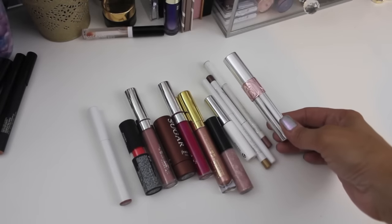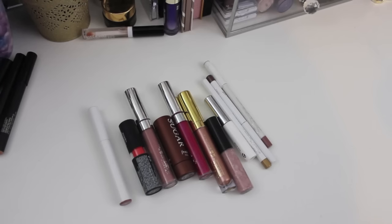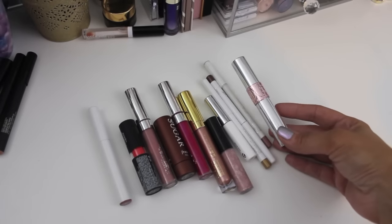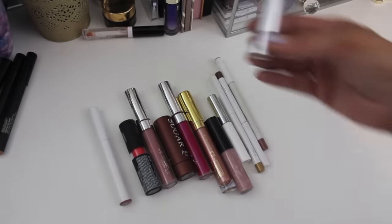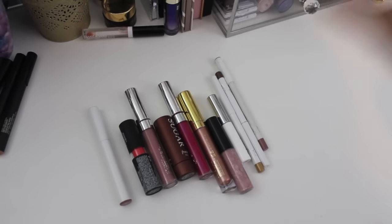So I'm taking my YSL Tint In Lip Oil. This one is in, hang on, let me check. I don't know which one this is. It doesn't really say anything on it, but it's the super light pink one. And this is just a lip oil, exactly what the name suggests. So I like that just for throughout the day if my lips get dry.